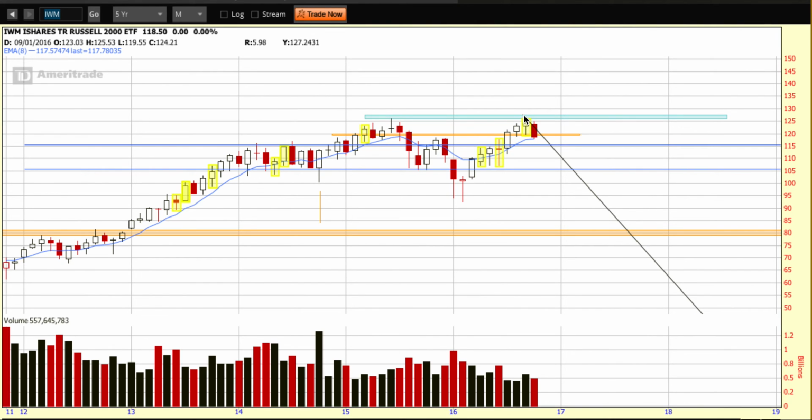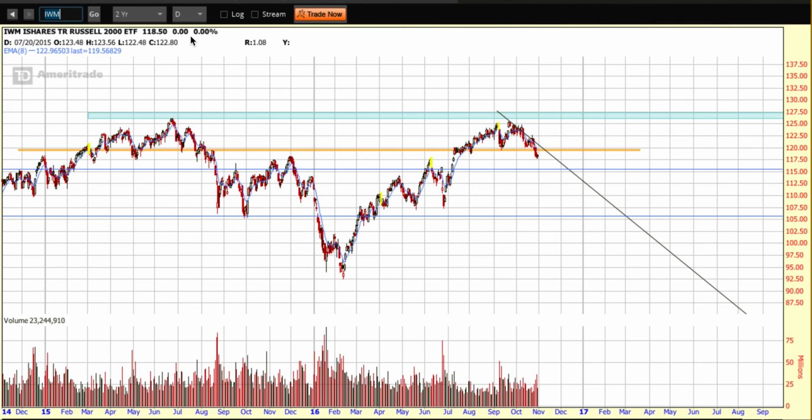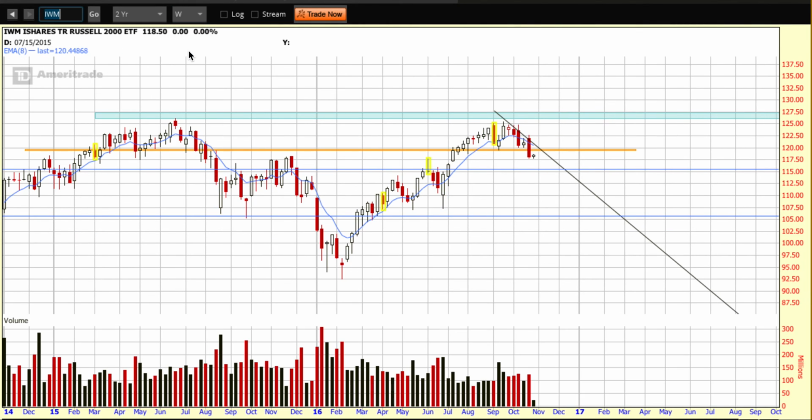We also, if you've been watching regularly, have this trend line drawn in here on the smaller time frame to reflect a wedge that the Russell is trading in. So I'm going to move it away from the 5-year monthly to the 2-year weekly so we can better see that wedge. So that's the same upper blue band. Here's our black line. And we've been saying to make a run at this upper blue level, the Russell's going to have to get through our trend line here.